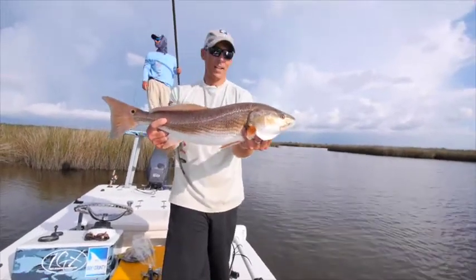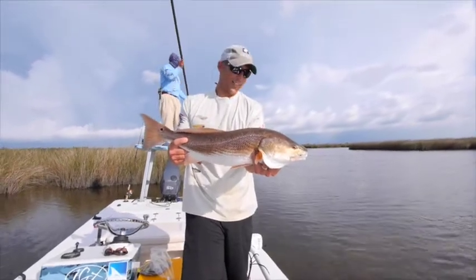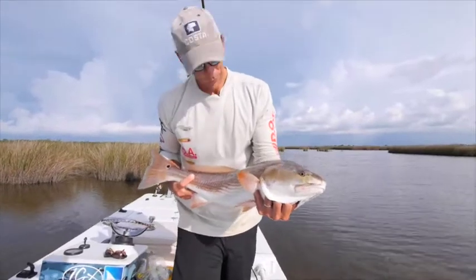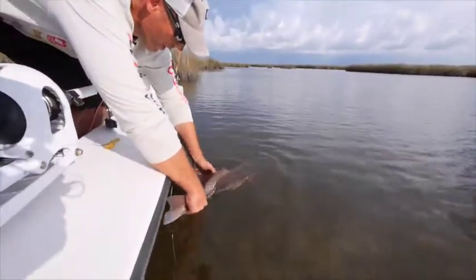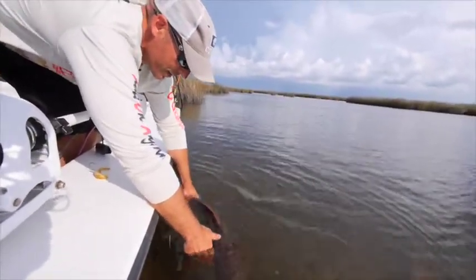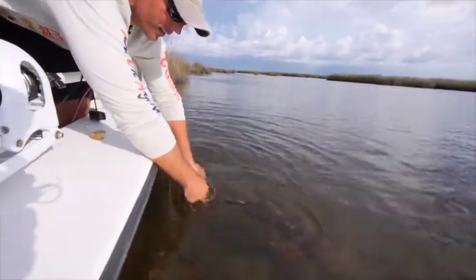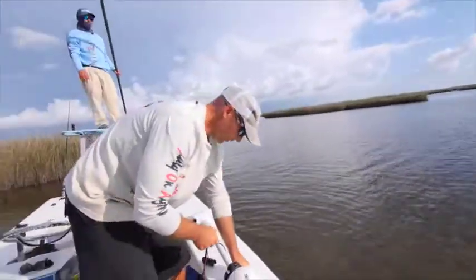Yeah, that was a great eye seeing it. Let's see if we can get one or two more before we have to get out. I know, I hear that thunder in the background. It's like, glad we caught him. I'm going to set him back. He's a happy guy.